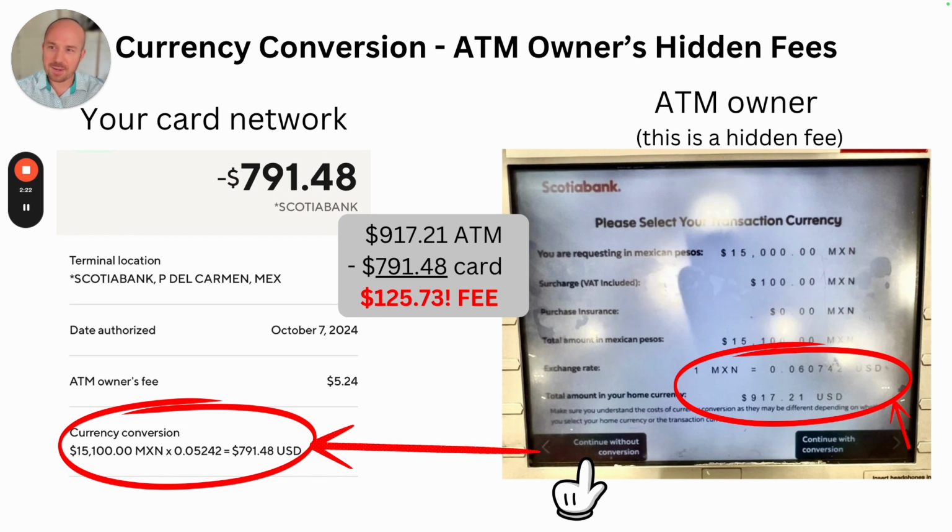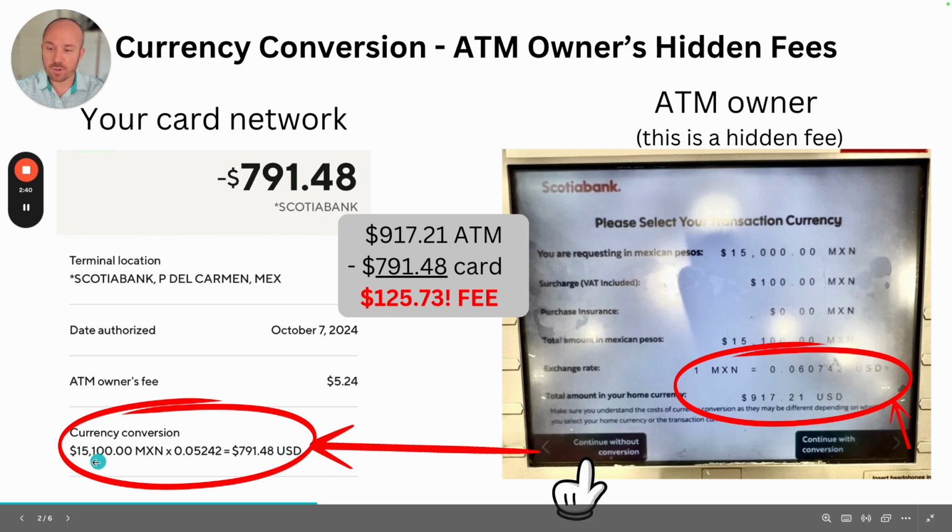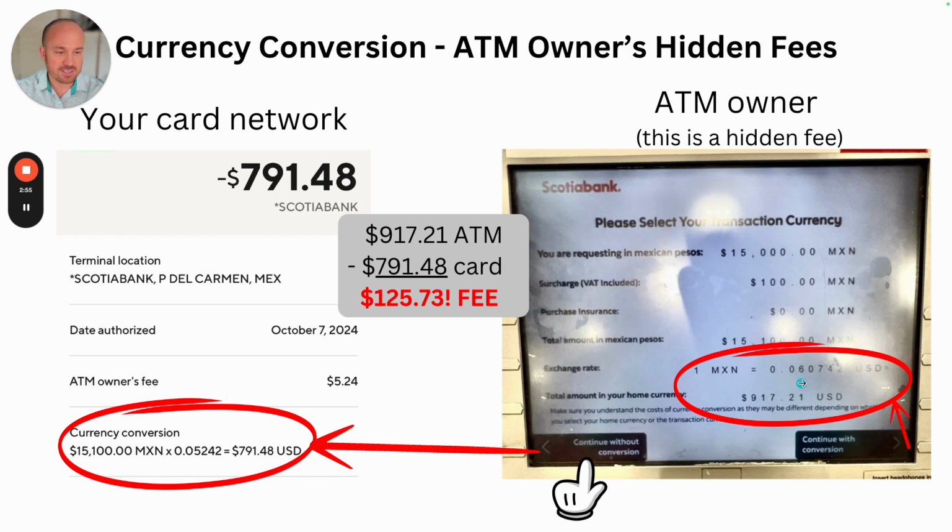But because I live here and I know how this stuff works, I said, yeah, I'm going to go ahead and decline that fee because I know that I will get a better exchange rate if I ask my bank to do the conversion. So sure enough, I continued without the conversion and my bank received the request for 15,100 pesos. That's the 15,000 I wanted plus 100 pesos for the fee for the ATM owner. And they gave me a rate of 0.052. The ATM owner was offering me 0.060. At the end of the day, that was a difference of $125.73. And that is dollars, not pesos.